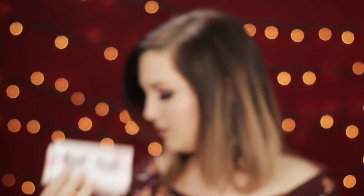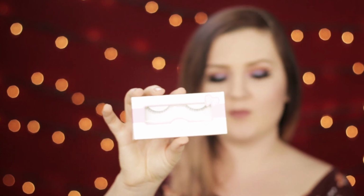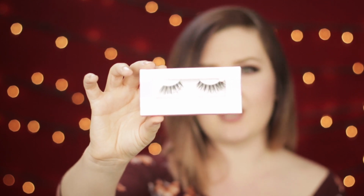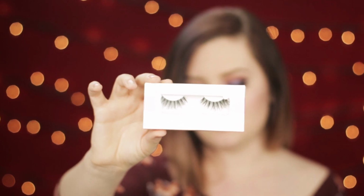And then I got these little Precious Baby lashes, the bottom ones for bottom eyelashes. And I've been wanting to try that. I've been wanting to try bottom lashes forever, so I decided to pick up 1 pair to see if I liked it. And then I got a 201, which these are kind of wispy and long and flary.